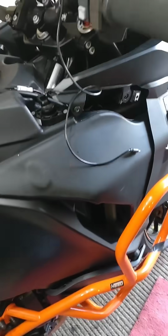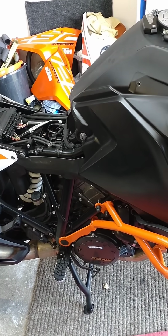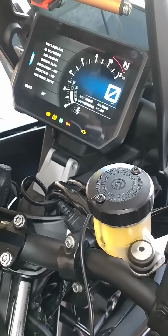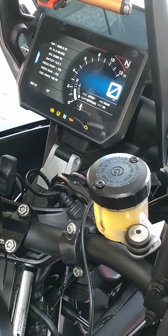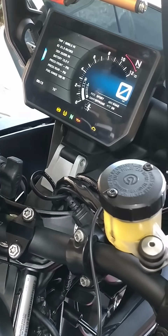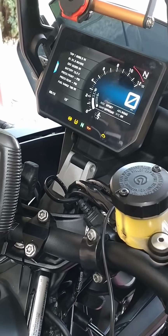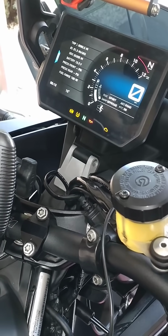This is a KTM 1290 S Super Adventure 2018, and it's got the TFT display. So there's nothing on the screen right now, but if I run this bike for up to 5 minutes, there'll be a fault that comes up across the dash. It varies, so sometimes it says MTC failure or suspension or ABS or cornering ABS.